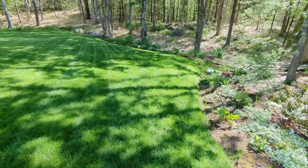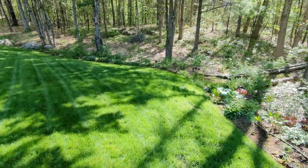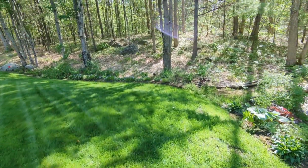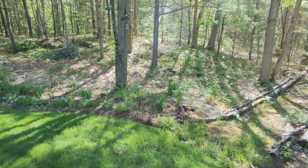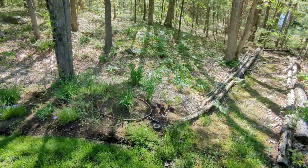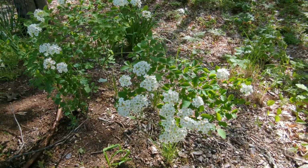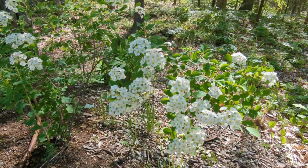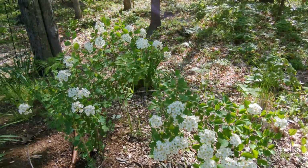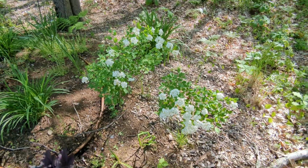If we continue in the East Gardens here, you'll notice that near my path, there is a spirea that's blooming. I'm going to get close enough to it so you can see it. Look how dainty and pretty the blossoms are on it. I'm just waiting. Every year, this plant keeps getting bigger and bigger.